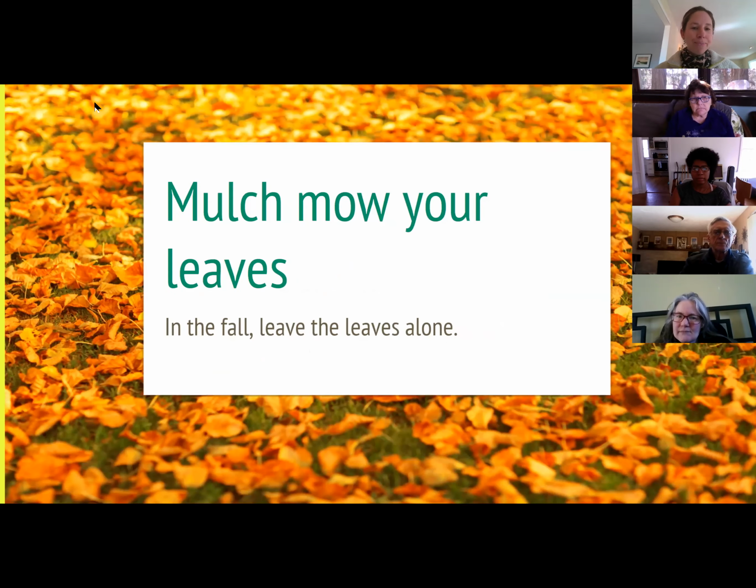And in the fall, instead of using a leaf blower and bagging up those leaves, leave the leaves on the lawn and mulch mow them, which will break up the leaves into tiny pieces and will end up putting nutrients back into the soil. And again, less work for you.